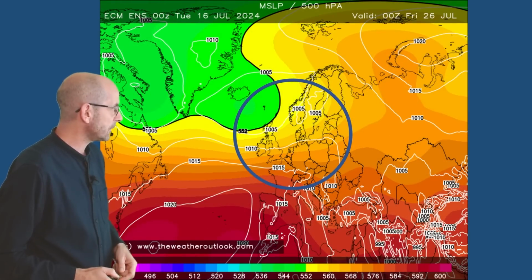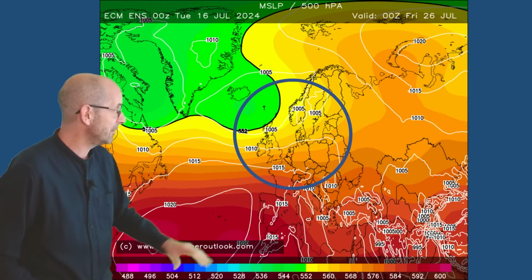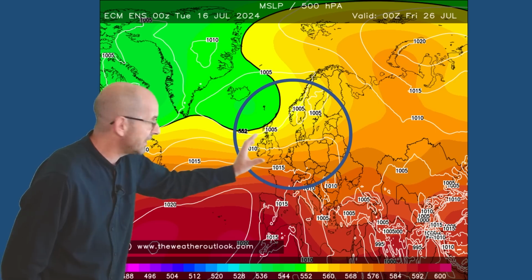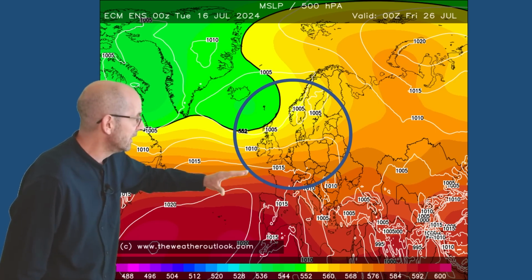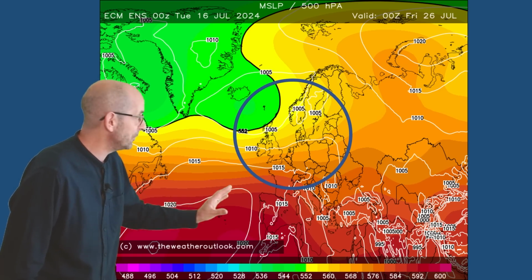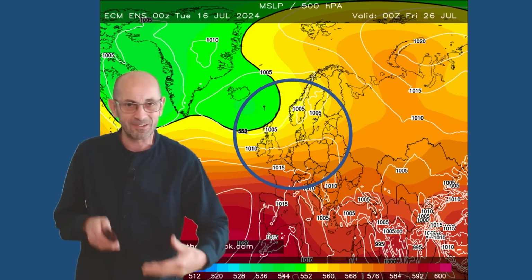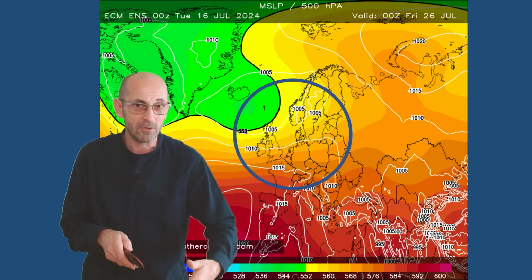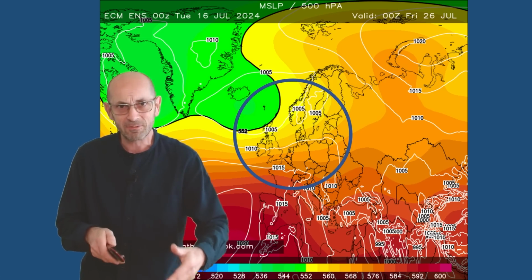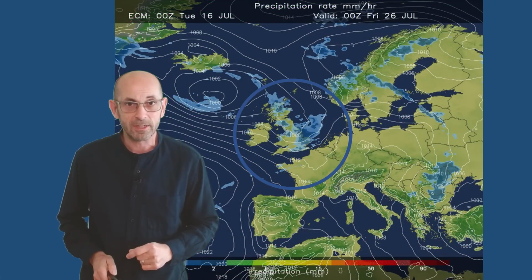But the European ensemble mean surface level pressure plot at the same time has more of an Atlantic influence across all parts of the UK. The Azores high pressure centred closer to the Azores, building less strongly towards the United Kingdom, so it paints a more changeable scenario than the GEFS. Hence there is a lot of uncertainty.